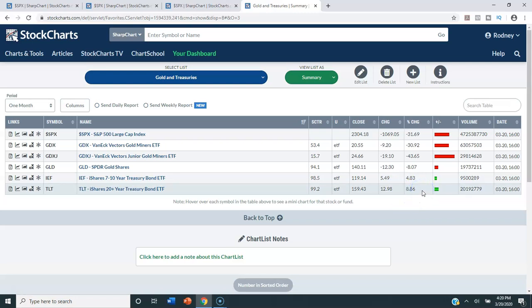Guys, be careful out there. It's definitely, in my opinion, the markets are going to go down more before we find a bottom here. Don't try to catch this falling knife.